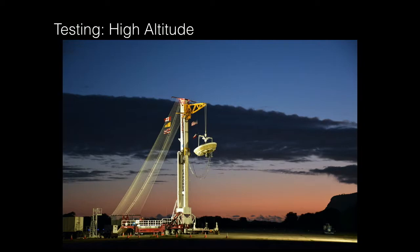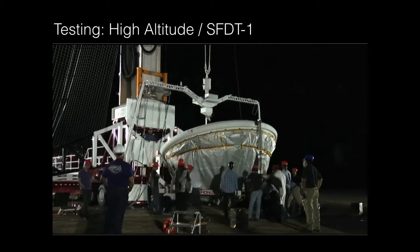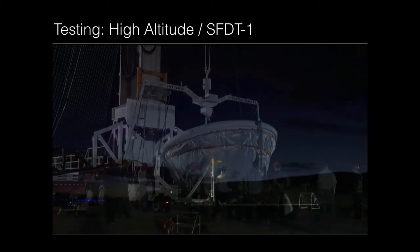We ship it out to the west coast of Kauai, where there's the Navy's Pacific Missile Range facility. And then, late in the night, the morning before we launch, we hook it up to a gondola. This gondola is at the bottom of a large helium-filled scientific balloon.